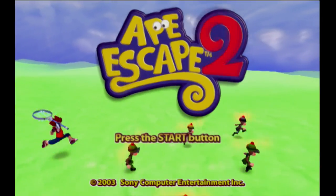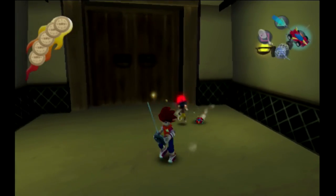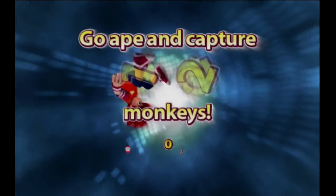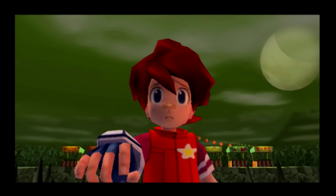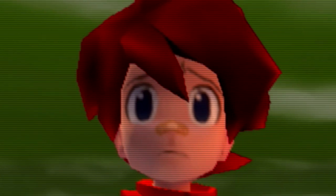Here's Ape Escape 2, the sequel to the first game, which was on the PlayStation. You're at it once again, trying to collect apes that have gotten loose and are wearing the thinking caps. This time around, the main character has changed to this kid. Yeah, the guy that had plastic surgery to remove his nose. I mean, why else would he have a band-aid where his nose was?